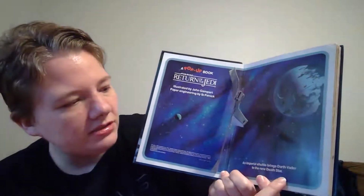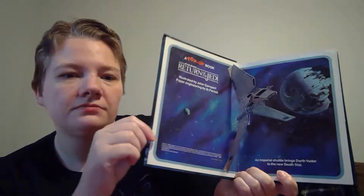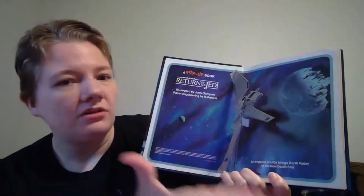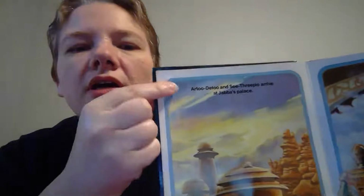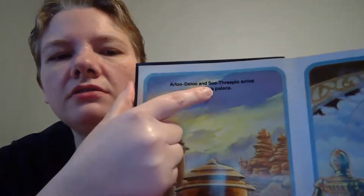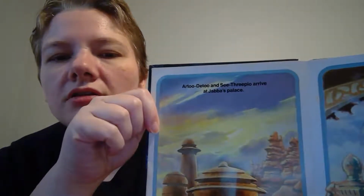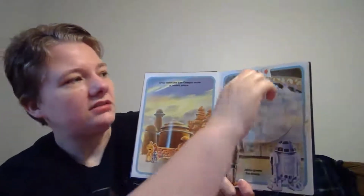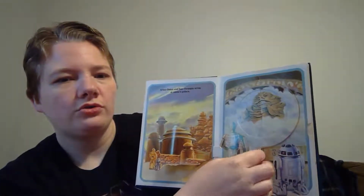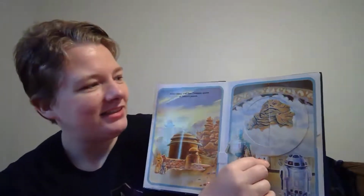An Imperial shuttle brings Darth Vader to the new Death Star. This shuttle is really cool because the wings fold up. I think they made Kylo Ren's ship in a similar way for the newer movies. R2-D2 and C-3PO arrive at Jabba's palace. I don't see this much anymore, but did you know they sometimes write out R2-D2 like this and C-3PO like that instead of using the numbers and the letters? So we have Jabba's palace, and then watch this. Jabba greets the droids. Here's Jabba the Hutt. Like a big slug.